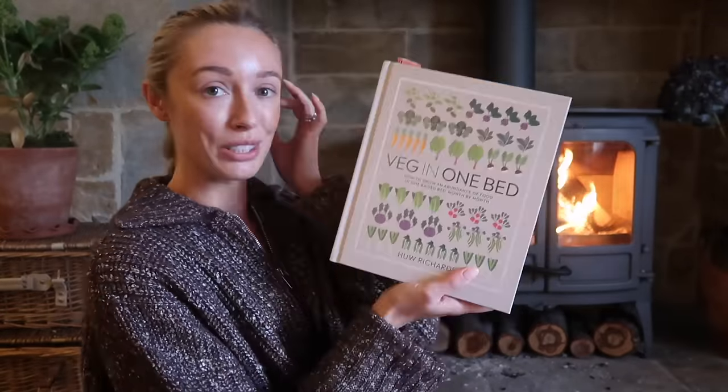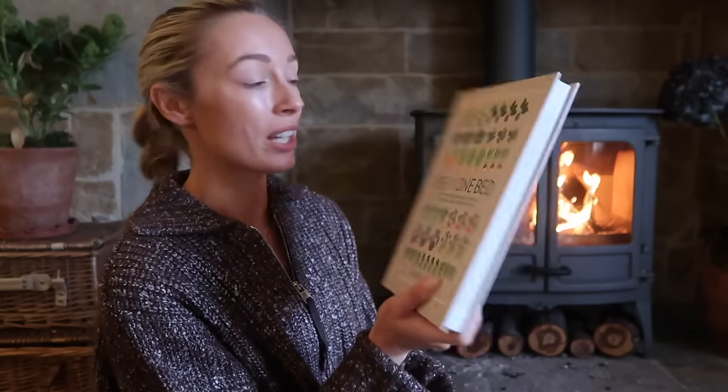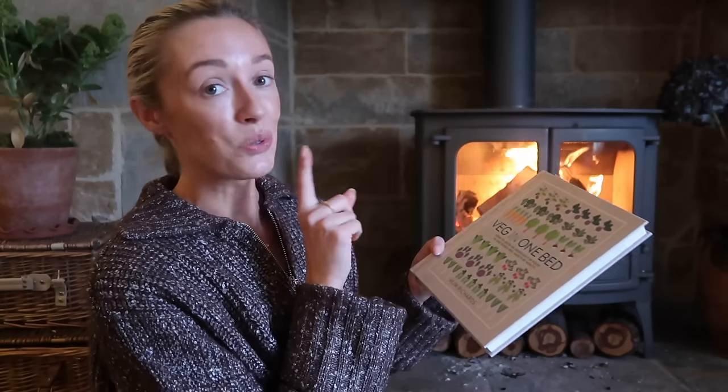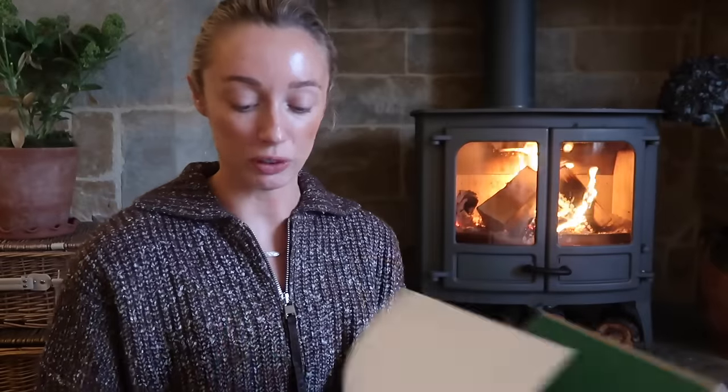And then I've got one of Hugh Richards' books here. I think he's got a new one out. This is Veg in One Bed, How to Grow an Abundance of Food in One Raised Bed, Month by Month. This is quite useful. Obviously, I've got three raised beds that I can use. It's done month by month.